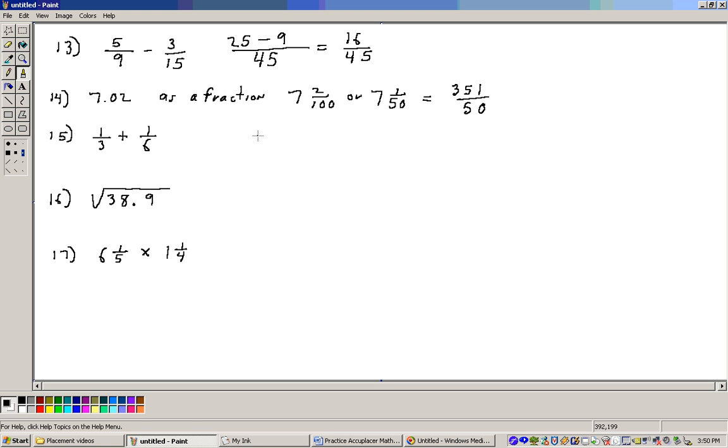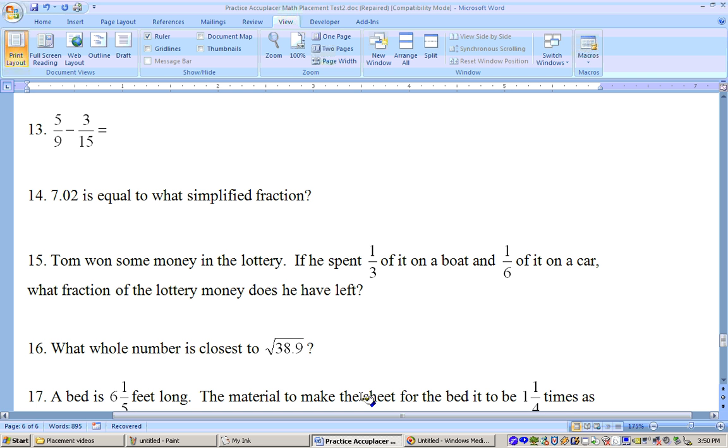Problem number 15 says, let's go down to that one. It says, Tom won some money in the lottery. If he spent 1/3 of it on a boat, 1/6 of it on a car, what fraction of the lottery money does he have left? So let's see how much he spent. 1/3 plus 1/6 of it he spent. So we'll add these two together, the 1/3 plus the 1/6.